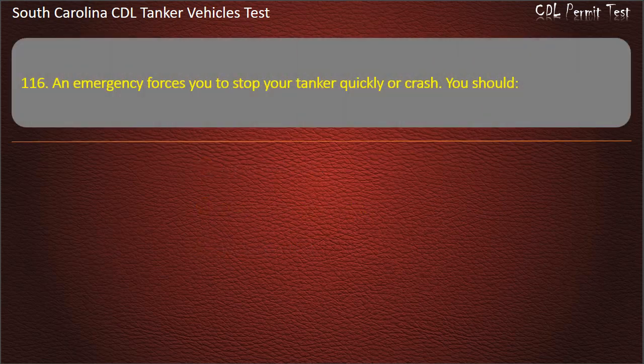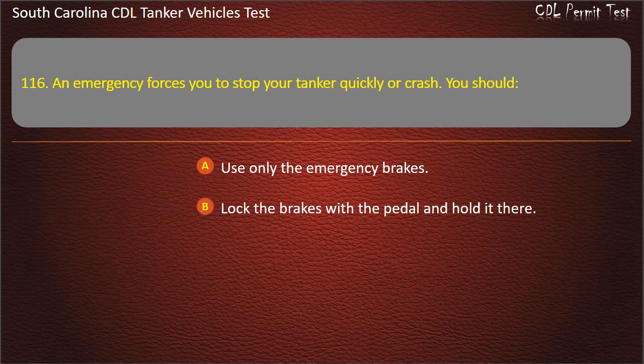Question 116. An emergency forces you to stop your tanker quickly or crash. You should use only the emergency brakes. Lock the brakes with the pedal and hold it there. Use controlled stab braking. Answer. Use controlled stab braking.